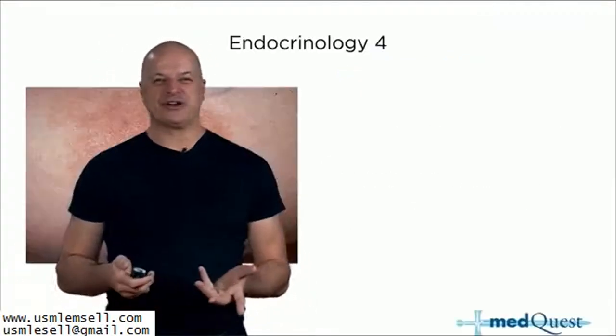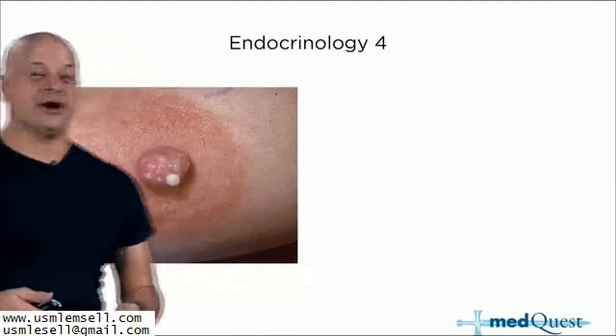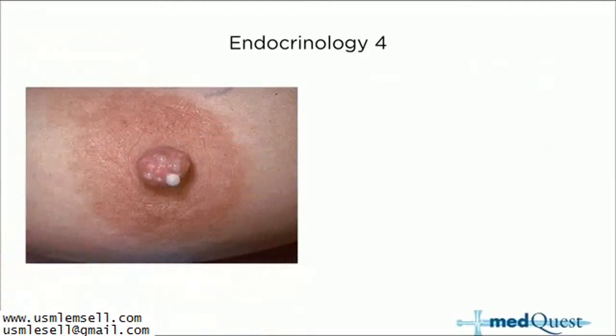Hey, here we have some more endocrinology, and there's nothing to get up our game like drippy white nipples. Drippy white nipples make us interested in endocrinology. Actually, they make us interested in wanting to go into orthopedic surgery.